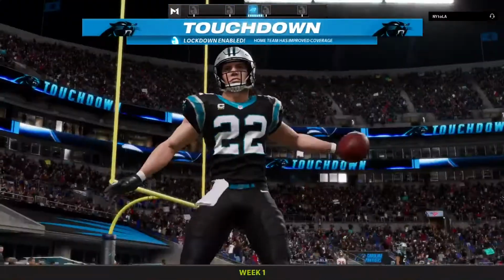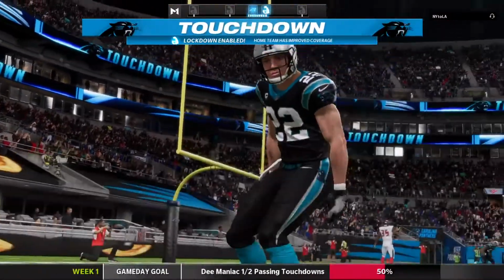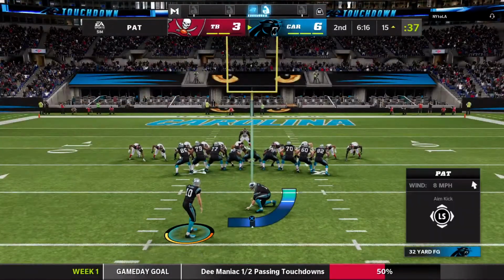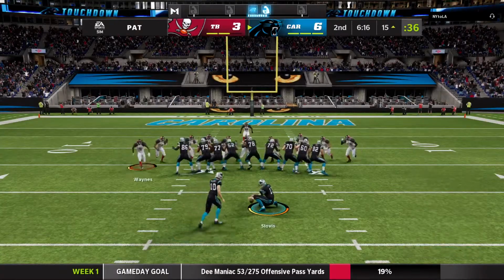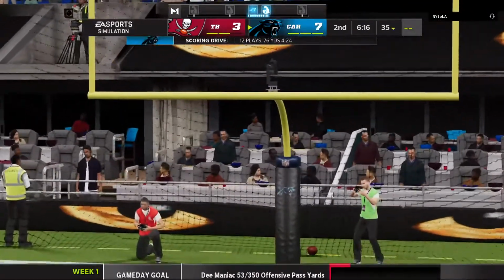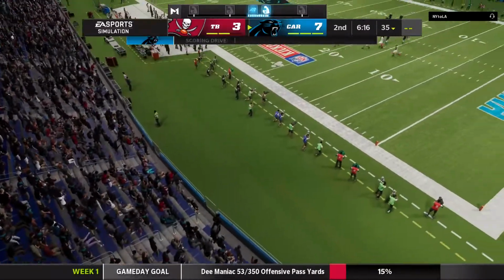Touchdown! That's caught. Christian McCaffrey from 6 yards away, and the Panthers have taken the lead. Point after, right down the middle, and that makes it a 7-3 lead.